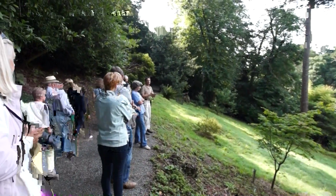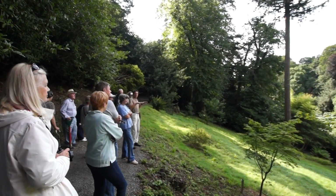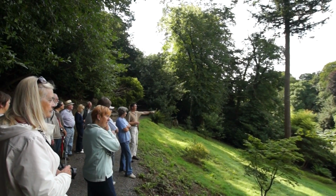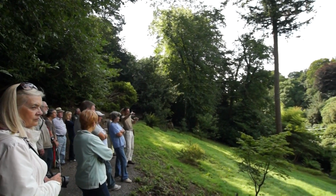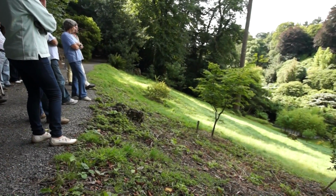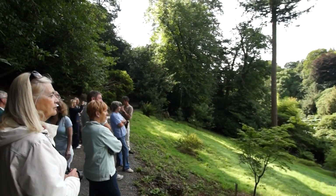I always like just to bring groups down to this area, because in my time I've seen this area change a lot. It used to be rhododendron ponticum and laurel, with a very narrow view through where the daffodils flower now. And we've opened this area up a lot and put more Acers in here. And it's one of my favourite views or vistas into the garden. Looking over the Chilean coombe, you've got a fantastic range of plants and trees in particular.